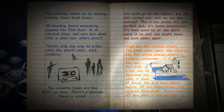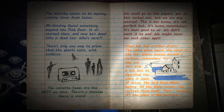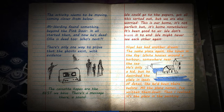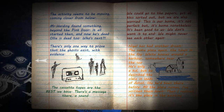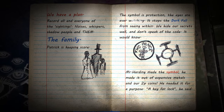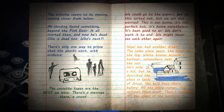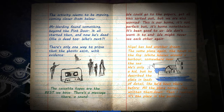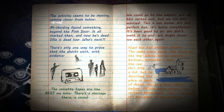Okay, so I should go to the painting and I think use the little pieces of paper that have a bunch of names on them on the painting, perhaps? Aside from that, we have another tape to listen to. And also, they talk about how the Darkfall is coming from below. The activity seems to be moving, coming closer from below.